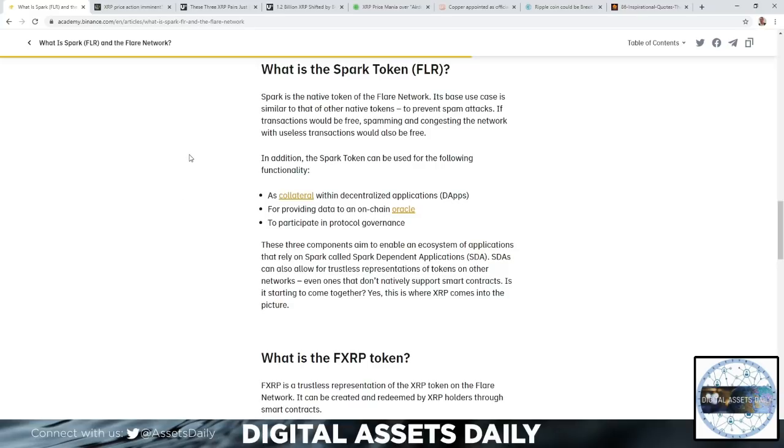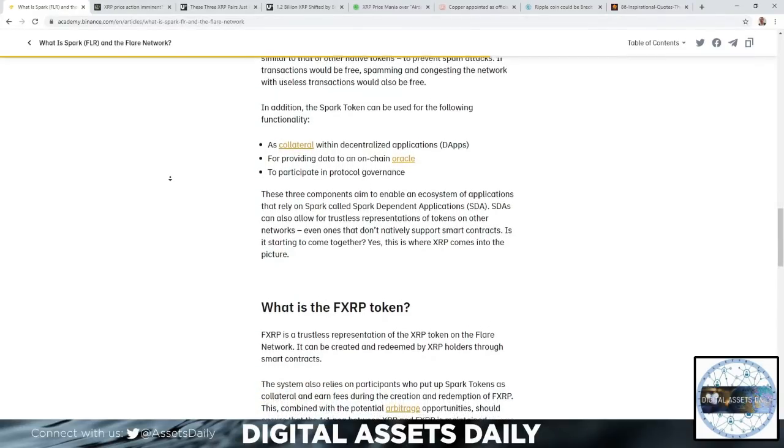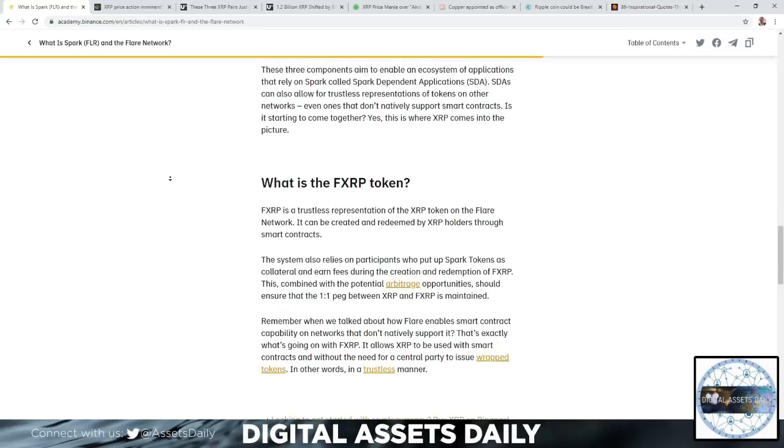So in addition, the Spark token can be used for the following functionality: as collateral within decentralized applications, the dApps, and for providing data to an on-chain oracle. To participate in protocol governance. And these three components aim to enable an ecosystem of applications that rely on Spark, called Spark Dependent Applications, the SDA. Now, SDAs can also allow for trustless representations of tokens on other networks, even ones that don't natively support smart contracts.